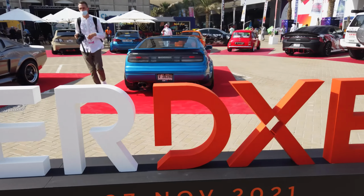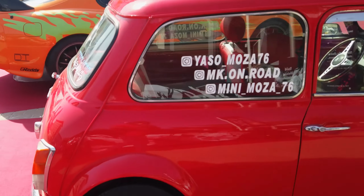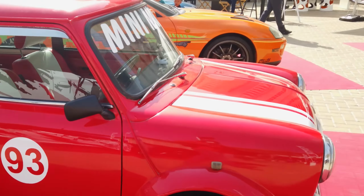Later that afternoon, I went to the GitHub and checked out some very interesting cars that were showcased outside.